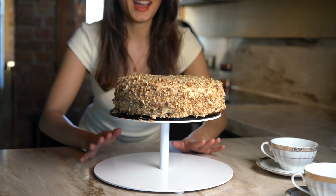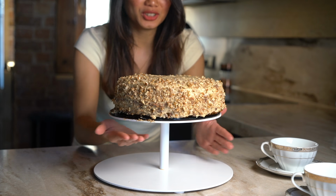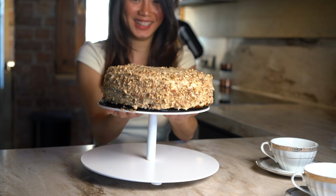So here, I introduce to you the cake of your dreams. Carrot cake.